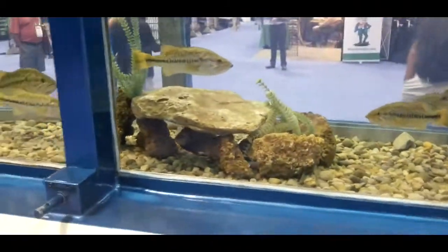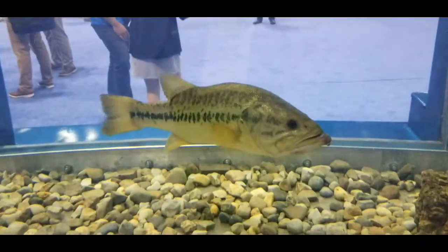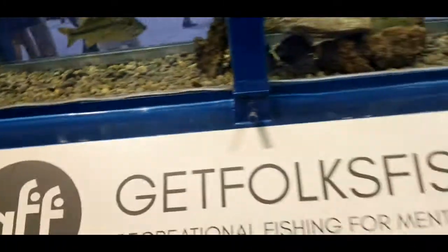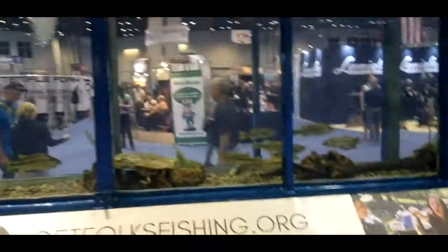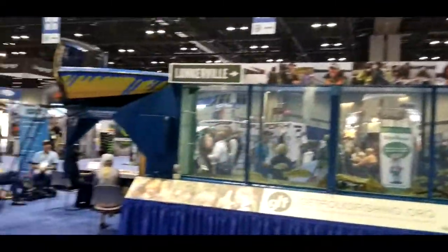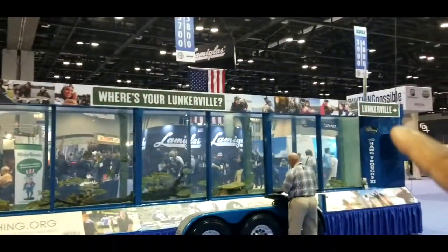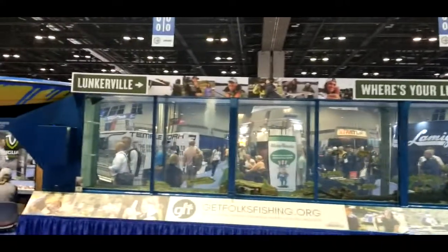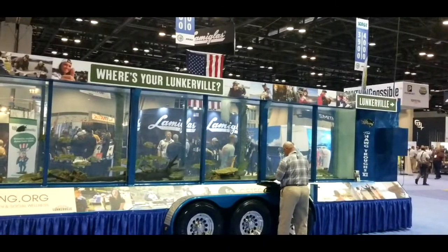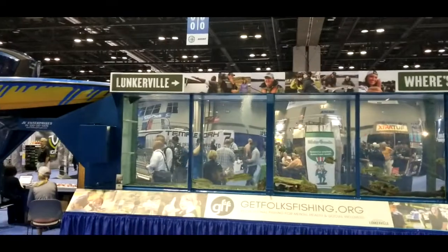These aren't the biggest bass in the world. That's a nice one, there's a pretty good one right there. That was a decent sized bass right there, not the biggest fish in the world. But here is the actual, if I back up, here it is. So they'll stand up there on top, and they'll be casting out across here. And with any luck, we'll actually see something come up and take a strike at it. I don't know for sure, but we will see. And I'll bring you guys some footage of that whenever that happens.